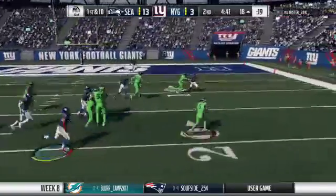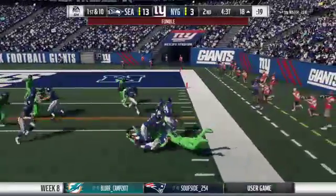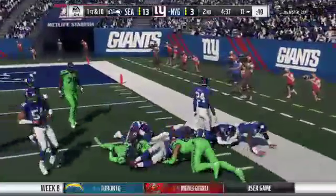Now a handoff looking right. Gets past it, and he loses the football a second time. And who's got it? The Giants!